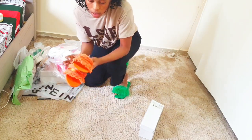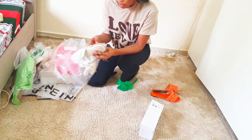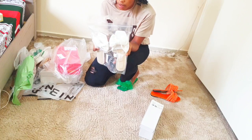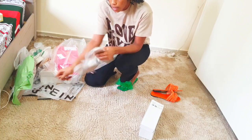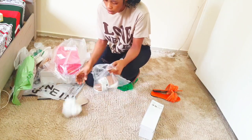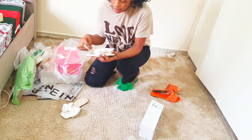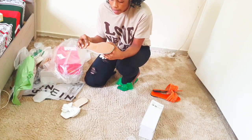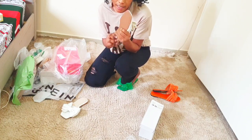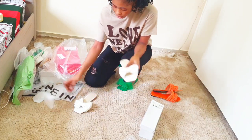Yeah, so I bought it in size 39, and the green one also in size 39. The white one, I think I bought it for either 55 dirhams or so. So I bought the white one as well, because I don't have white slippers. This is actually so nice. I bought it in size 38. I bought these white slippers in size 38. Okay, so yeah.